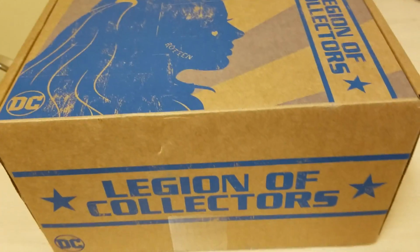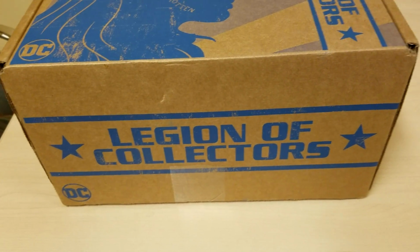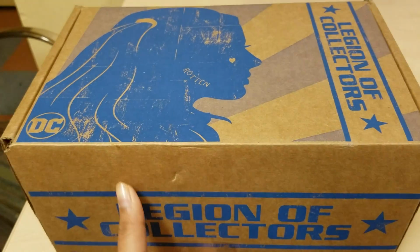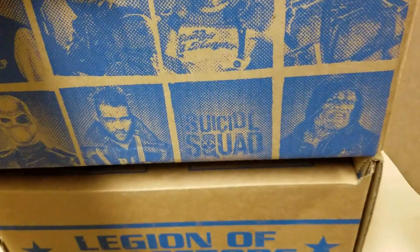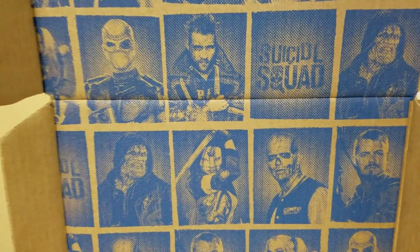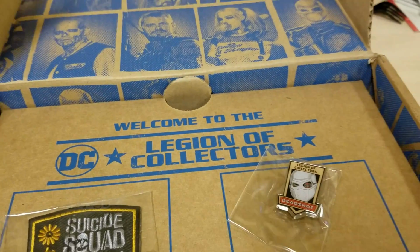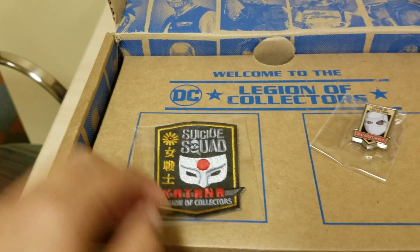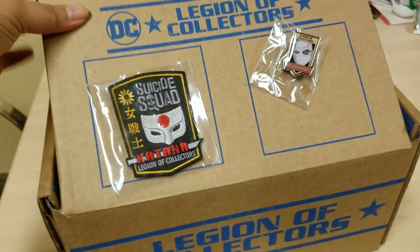All right, guys, so I'm super excited because I got my Legion of Collectors DC. So I'm super excited to see what I have here. Hopefully everything looks out perfect. As you guys could see, the box. Suicide Squad. Woohoo! Then we have a pin, it looks like. And a Suicide Squad katana patch. Let's see.